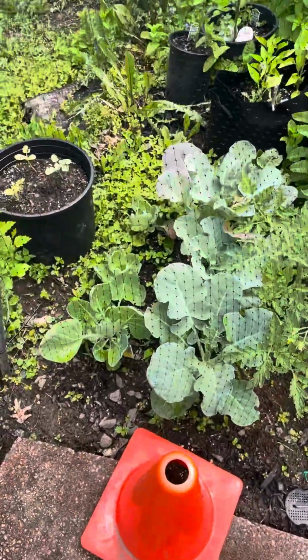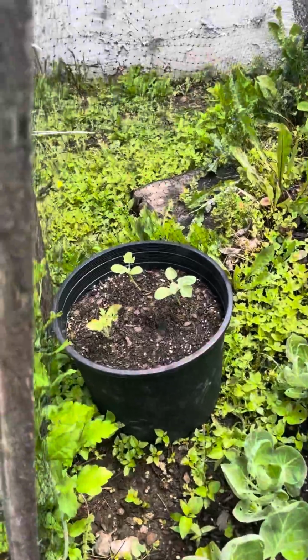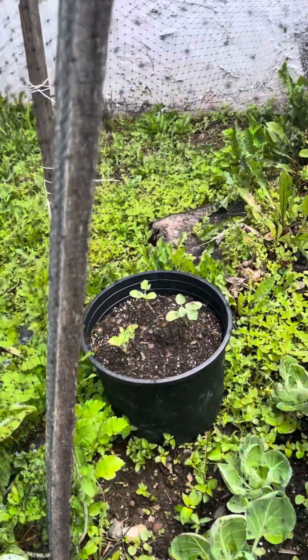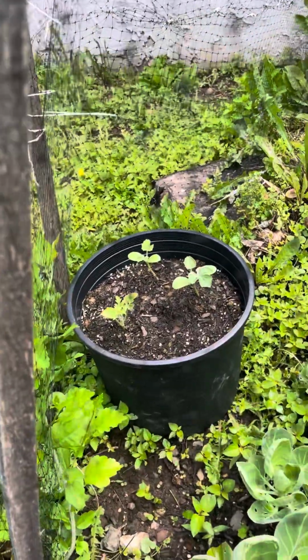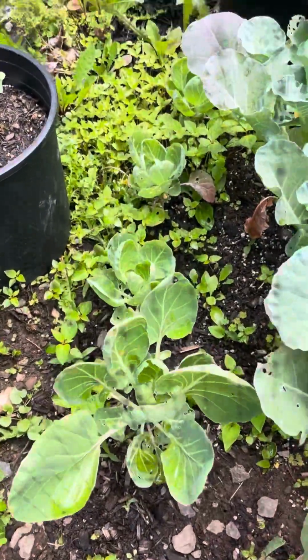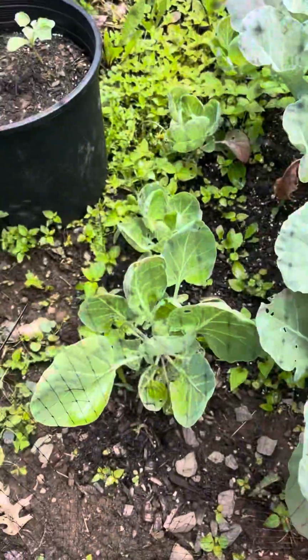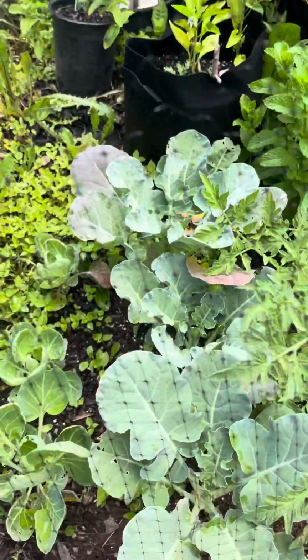Okay, the garden update for June 2024. So this is actually watermelon that I just planted about a week ago. The cauliflower didn't do good. The broccoli didn't do good. It's too hot. This is a cool weather crop. I think it's better in the fall.